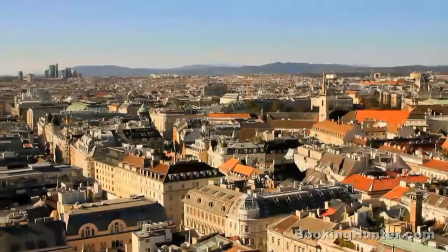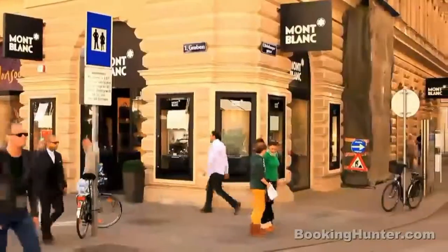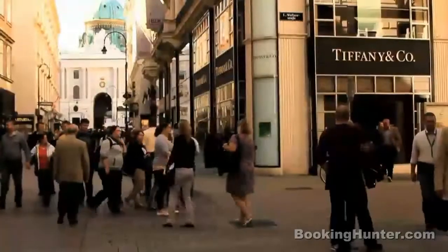Once you're done, you'll find yourself in the shopping center of Vienna. Even if you can't afford these pricey designer stores, getting an ice cream and window shopping through its beautiful neighborhood is just as fun.